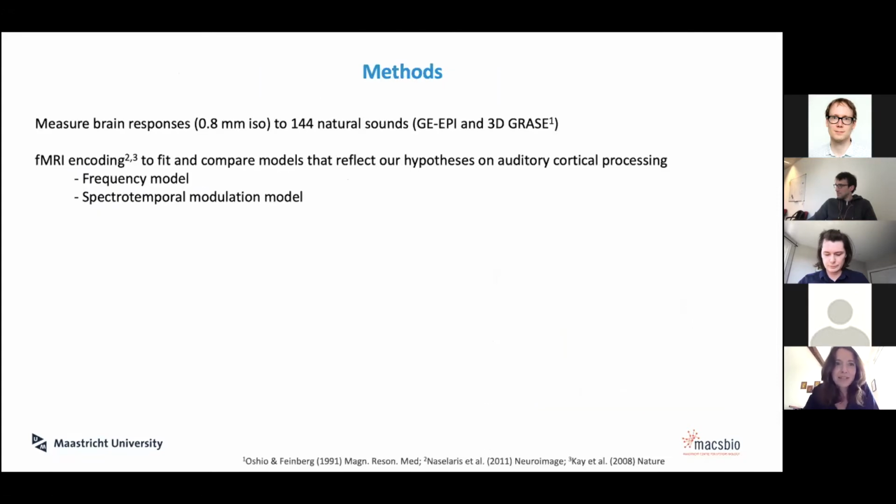And I will present you some published work first, because it really serves as a background for ongoing studies. This is data that I collected at CMRR actually during my postdoc, where we measured brain responses to a lot of natural sounds that include, for example, speech, animal sounds, and tool sounds. We collected those brain responses with two contrasts, gradient echo EPI and 3D GRASE, and then used functional MRI encoding to fit and compare models reflecting our hypotheses on what voxels might be doing.